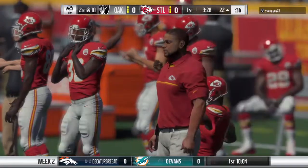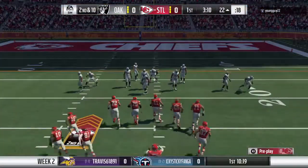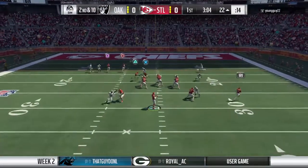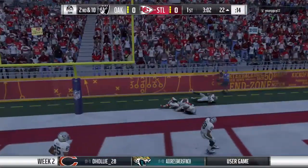Officially no gain on the play, and it's second down. Big boys down there in the trenches, and a nice play to stop them cold. Nothing there. Yeah, when you talk about big boys, you talk about those defensive tackles, those nose tackles. They're not just big, they're immense. And what a big-time play there.